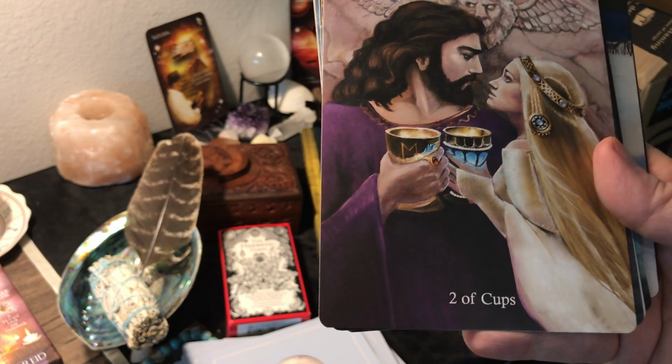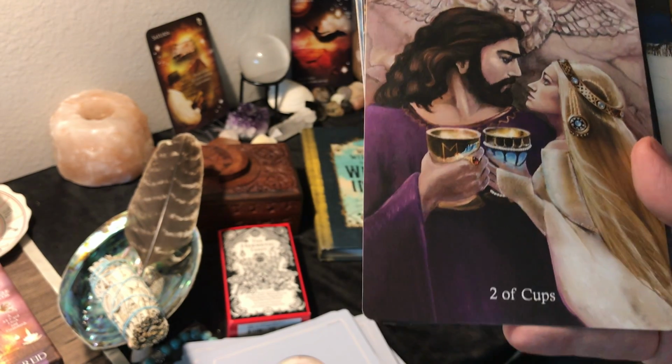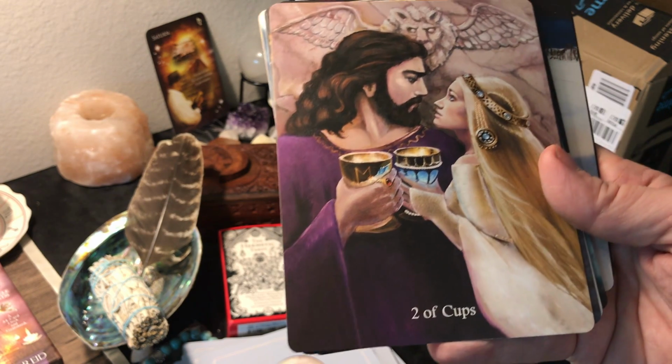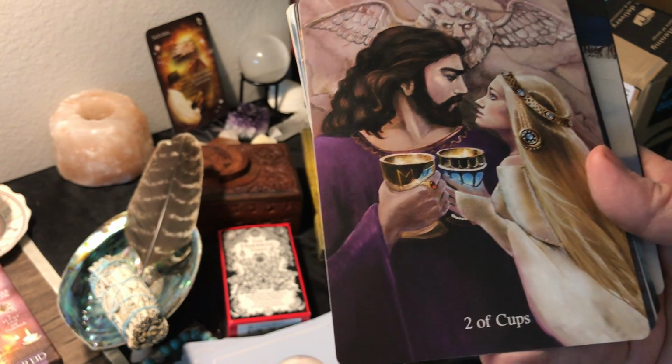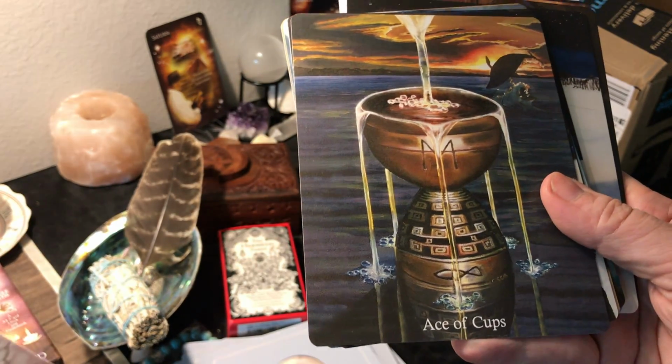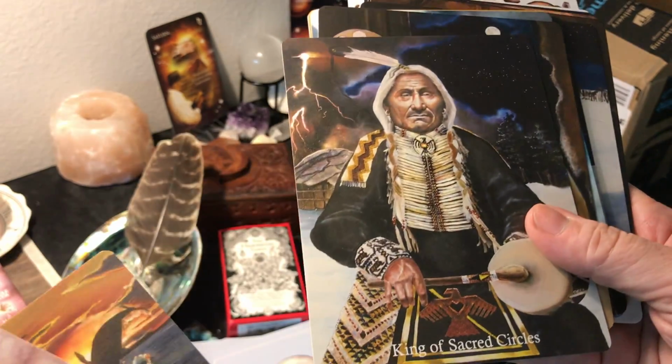I don't know. Because look there. Look, this is the most passionate artwork I've ever seen. Like, I can feel the heat and the lust and the admiration in this card. Isn't that a beautiful Ace of Cups?